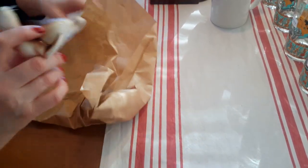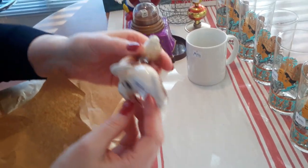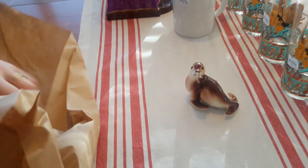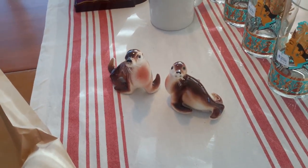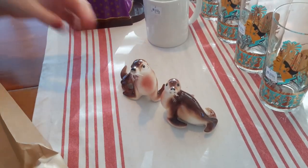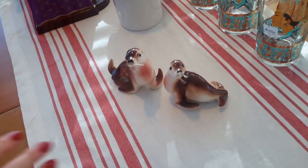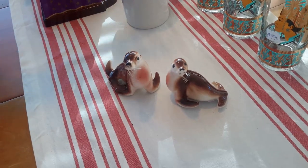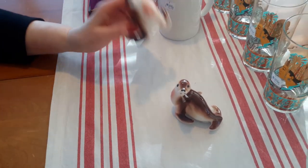Ooh, these are really cute. Okay, these are going down to the beach house too because these are 50 cent a piece. They're from Japan, so they're older. The beach house is in North Beach, and in South Beach there's a town called Westport. They have an aquarium there, and they used to have tons of seals in the aquarium. And there's seals in Westport on the beach anyway. So this is sort of like a Westport thing.